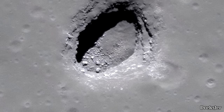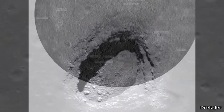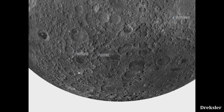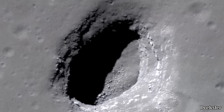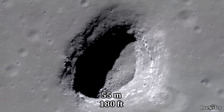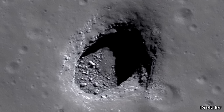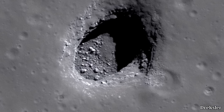In this image is a pit in Mare Ingenii, one of the few mares located on the far side of the Moon, the side of the Moon that is always facing away from Earth. This pit has an inner diameter of around 100 meters, and it is 55 meters deep. The floor and the car-sized rocks on the floor of the pit are also revealed in this image due to the angle of the sun.